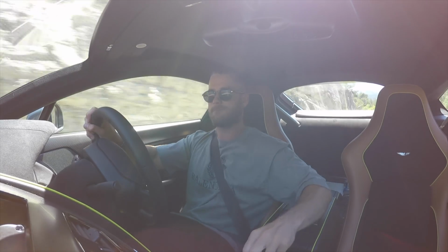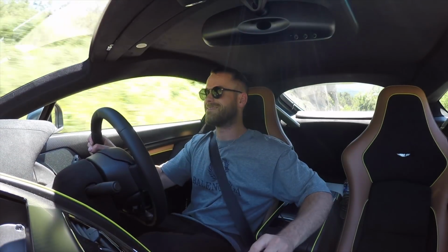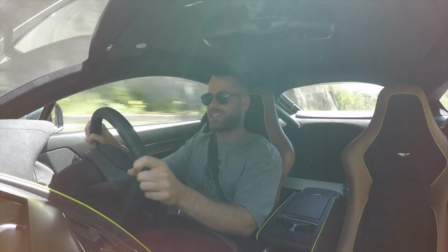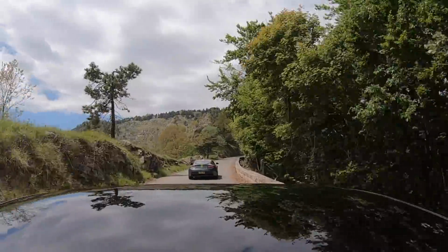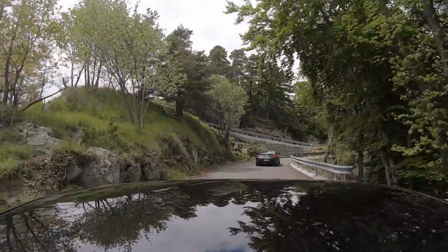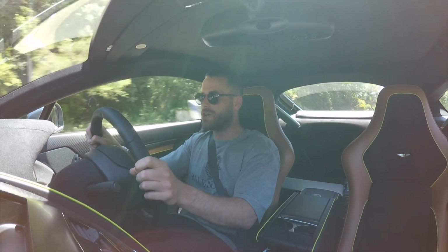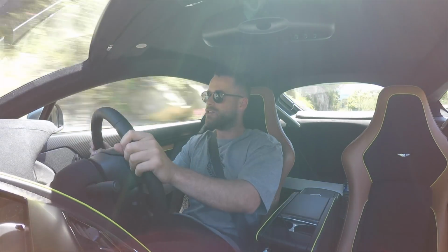Oh, here we go. It sounds unbelievable. Oh my God. So then, already I can tell I'm gonna have a lot of fun with this car out here. It's so much more nimble than you think it would be. You think, oh, Aston, big and heavy. Wrong.